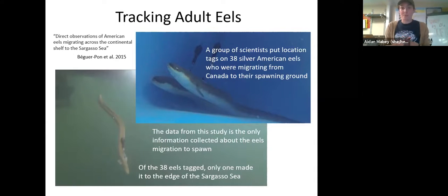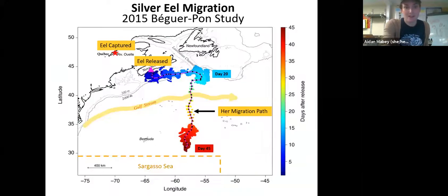A lot of the scientists that did this project suspect that because the tags have air in them, the tags separate from the animal after an amount of time and float to the surface to beam the data. The scientists speculate that because there was air in them, it slowed the eels down or just hindered their migration in some way. And it made them more susceptible to predators. So of that first round of 40, every single eel got eaten before they made it around the coast.